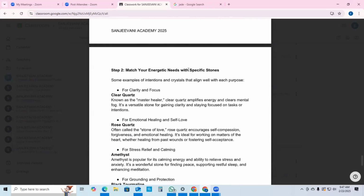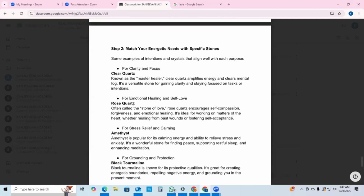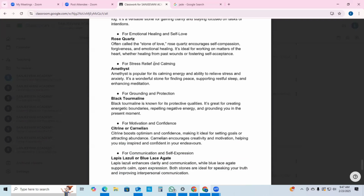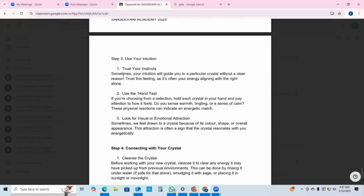So you match your energetic needs with specific stones. Some examples would be clarity and focus with clear quartz, emotional healing and self-love with rose quartz, stress, grounding and protection, etc. I picked stones that we were familiar with or that I would have mentioned before, right? And then you use your intuition to guide you to the particular crystals that you want. And then you trust this feeling, because this is very important: trusting your intuition and allowing your energy to align with the stone.